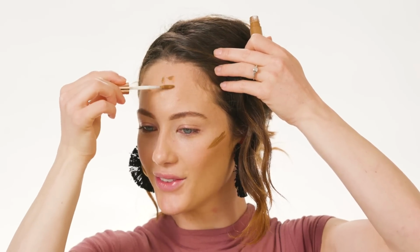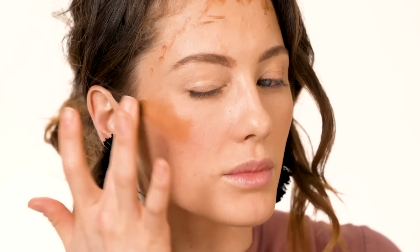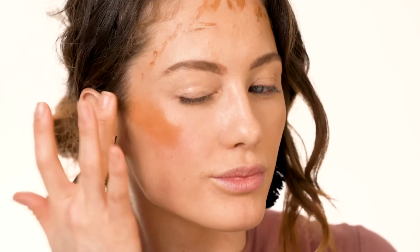And everybody likes their contour in a little bit different spot, kind of how we all wear our jeans waist at a little bit different spot. I like mine high. I'm just gonna blend up and blend up and blend up.